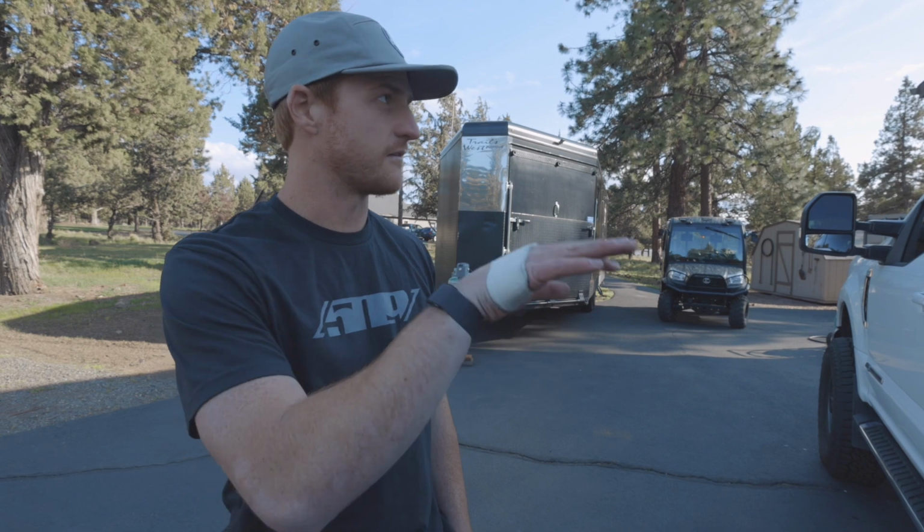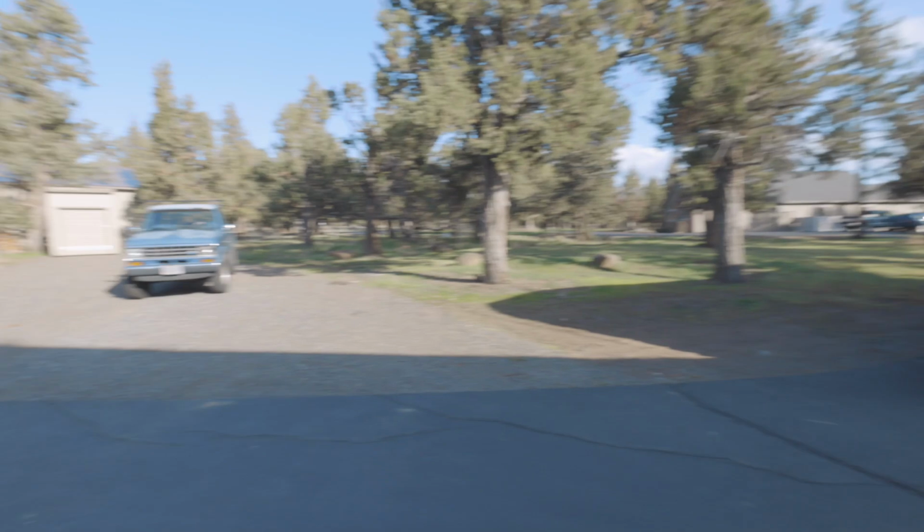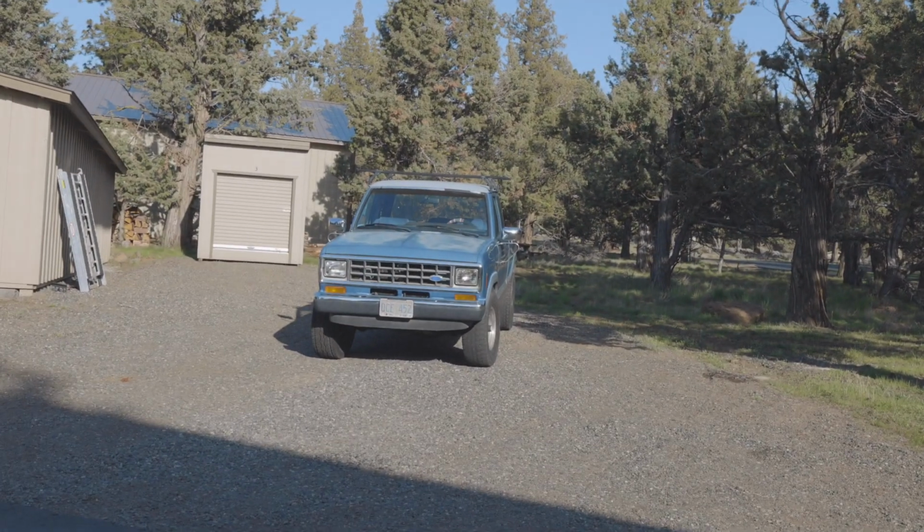But like I said, we have bigger plans for this thing, and we have bigger plans for that thing over there. '88 Ford Ranger, dude. Look at that thing. That's cooler than this truck for sure.